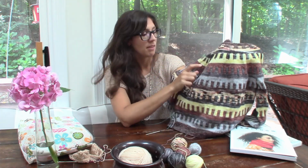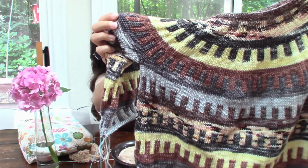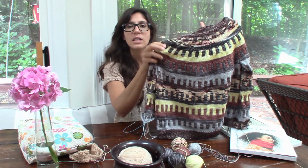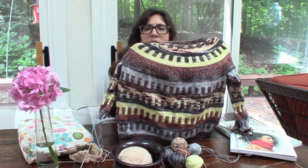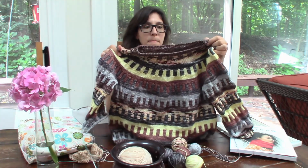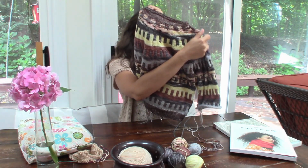These two colors don't have a lot of contrast, so you don't see the color work quite as drastically as you do here, but I kind of like the fact that you don't see the rectangles equally bright all over the sweater. I kind of like that. She has a little bit of short rows in the back to bring up the back of the neck.